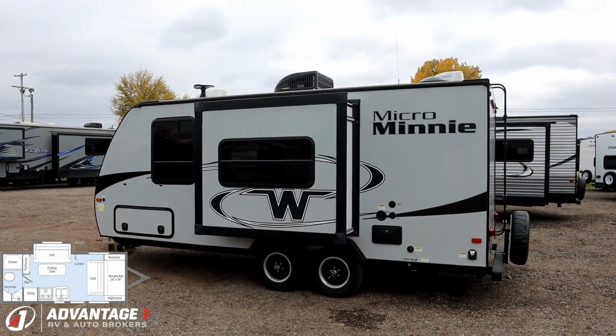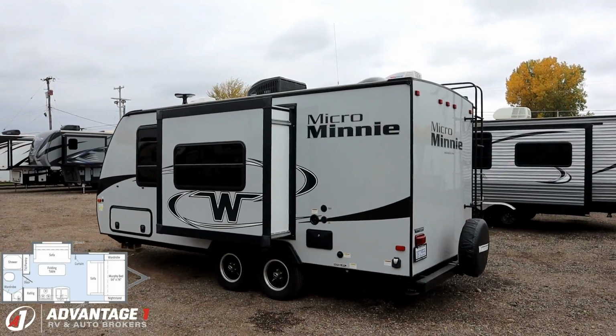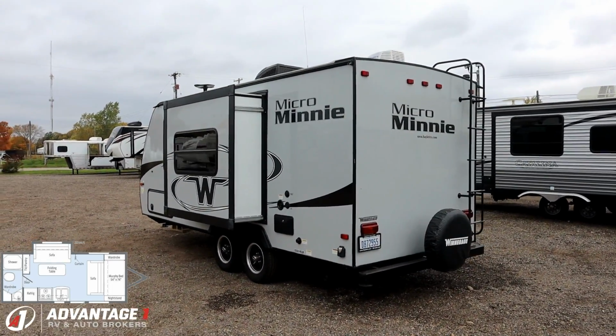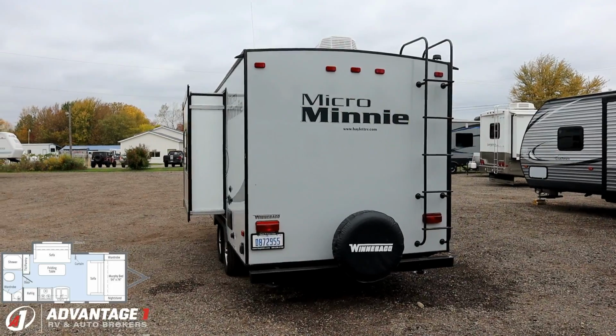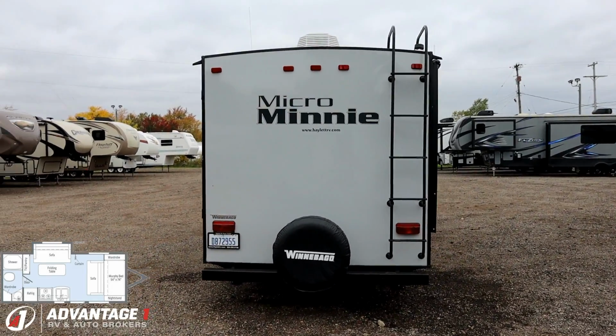Behind the slide, you see centralized hookups, which is something, if you've never camped before, you don't realize how useful that is. That's the stuff I look for as an experienced RVer. Sometimes you're like, why did they put a door here or there? When you're using the RV, stuff like that sometimes makes a little more sense than it does to a casual observer. Roof is fully walkable. We'll go ahead and get up there in just a minute.